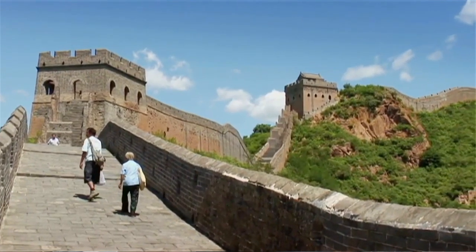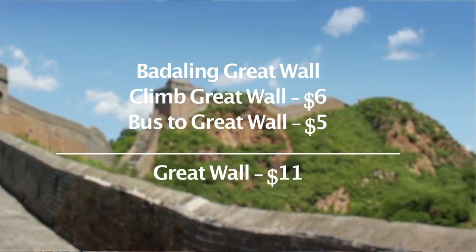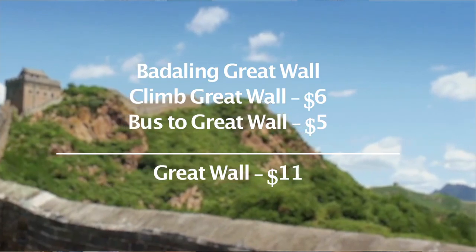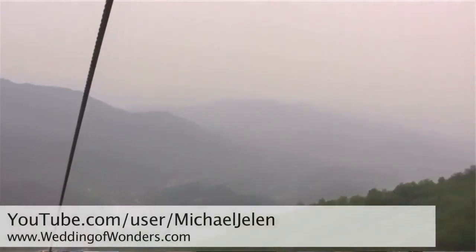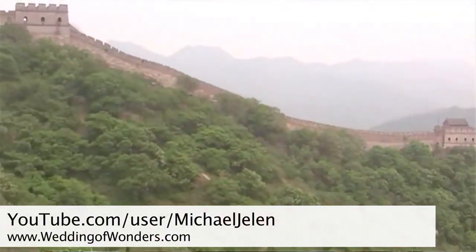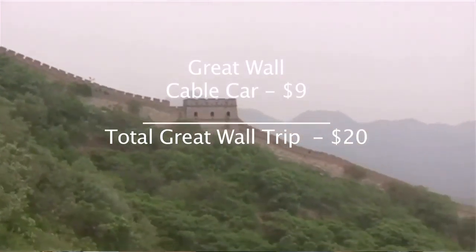Then that's at the Ba Da Ling. Getting to the wall from Beijing is only going to set you back $5. That's nothing. $5 by bus, and the bus stop is 25 minutes away from the wall, but there is a gondola ride, a cable car for $9 each way. I would suggest maybe spending $4.50 to go one way on that and walk back the other half so you can see different sets of scenery.